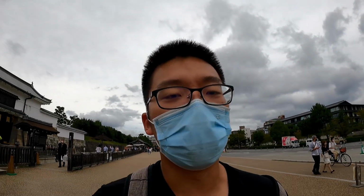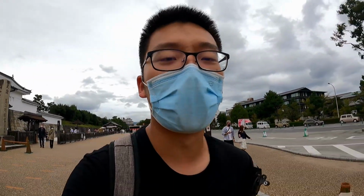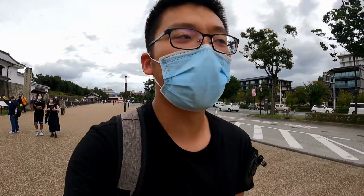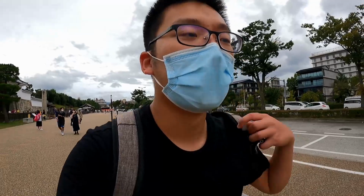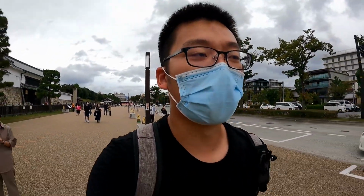So yeah, that was Nijo Castle. I think that was probably my favorite spot of the three so far. We got a little culture, we got a little history, we got to see some nice views, and more importantly, it was all contained in one generally small area. Whereas the other two, I had to walk to the depths of the earth to find all the nooks and crannies.